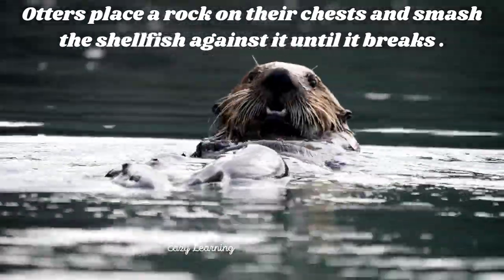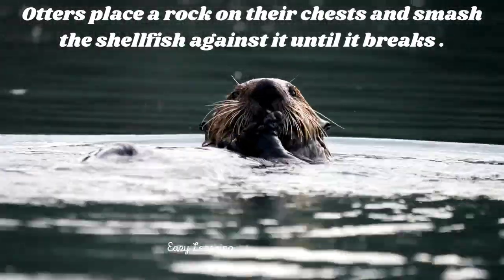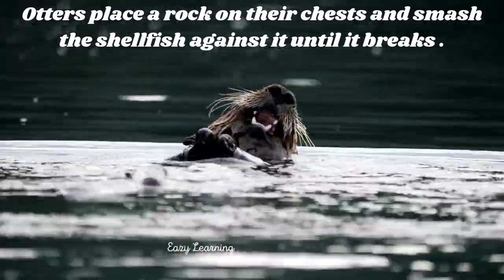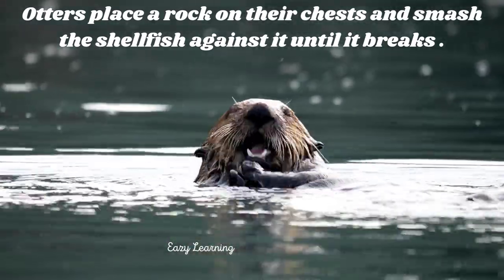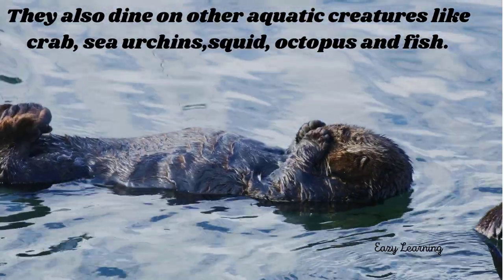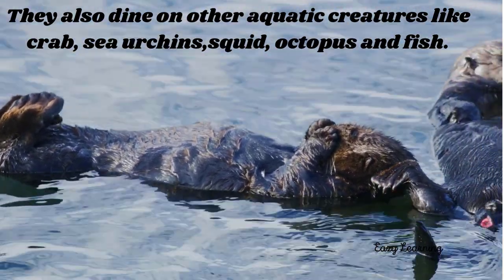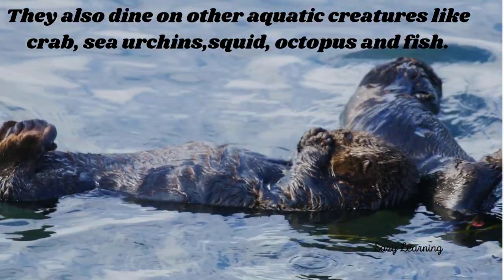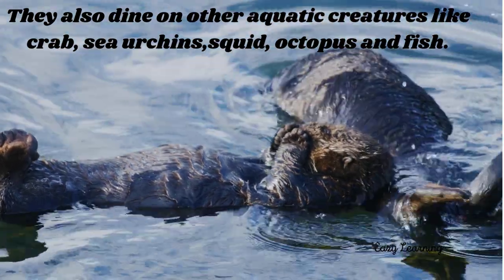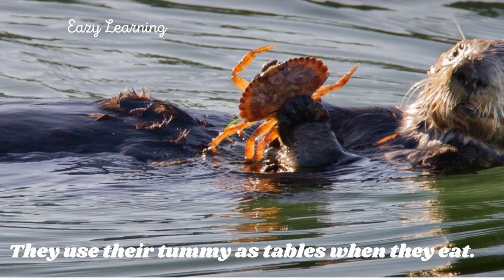Look how it is eating the food. They also dine on such aquatic creatures as sea urchins, crabs, squids, octopuses, and fish. They use their tummy as a table when they eat.